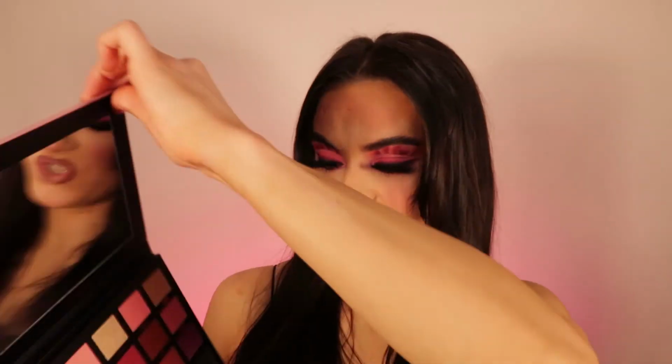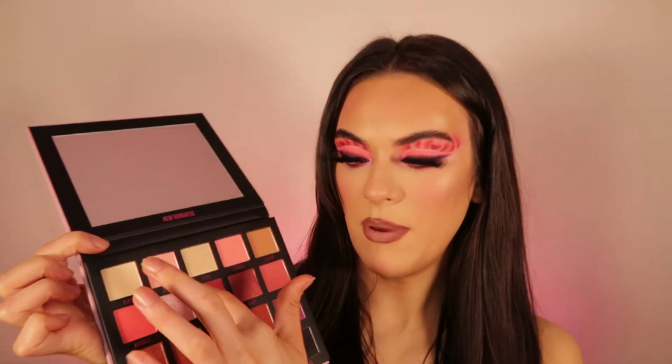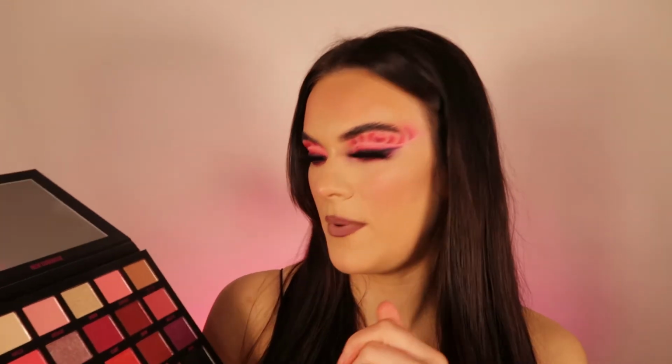So now for my final thoughts. The Beauty Bay New Romantic Palette. Can I get a drum roll? I like it! Woohoo! This palette is just totally my vibe. I said it at the start of the video, but I cannot wait to get into these warm tone browns. I love these pinks. I also think these two pinks I find aren't done very well and they normally go too bright, but these ones are quite nice colours.